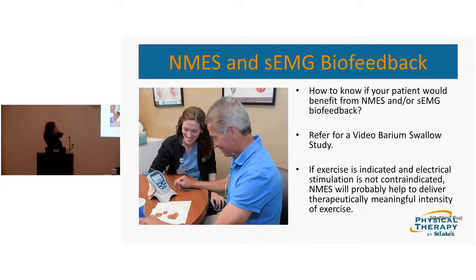Okay, so NMES and biofeedback, so that's me, clearly. That is my Vitalsim Plus unit with a head and neck cancer patient that I have. This is what a session of mine would look like if we were doing the biofeedback. He'd be looking at it, focusing on that, taking drinks, trying to get whatever we're working on. I think effortful swallows may be what we were doing.